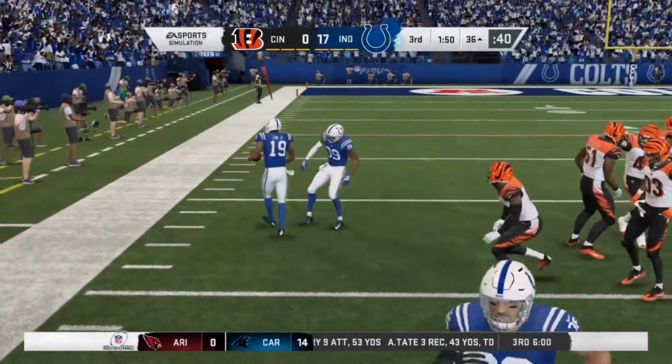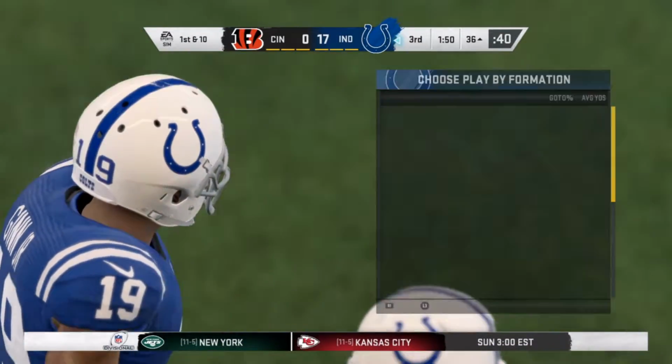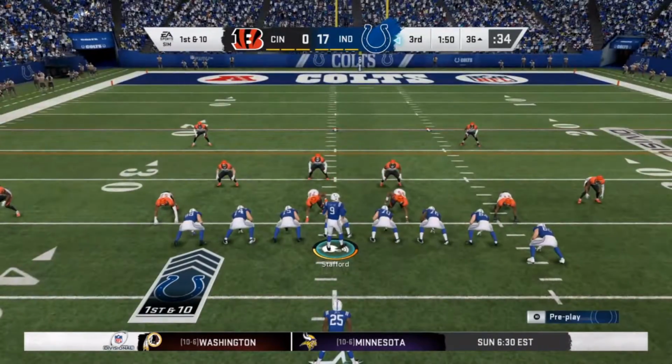A very nice job on the run back there. He'll get 23 yards all told. And the Colts are set up well as they take over 1st and 10 on the short side of the field. So from the 36 now, 1st and 10.